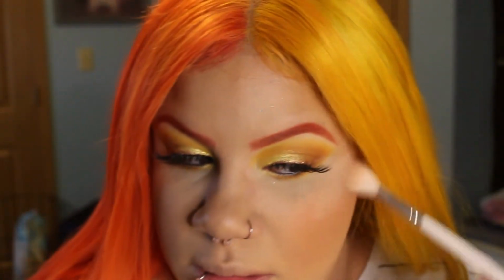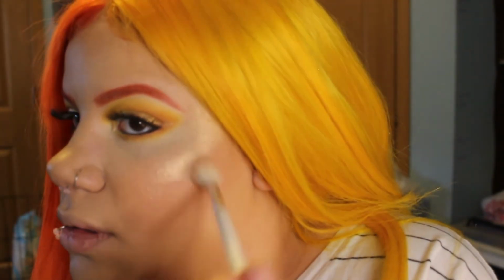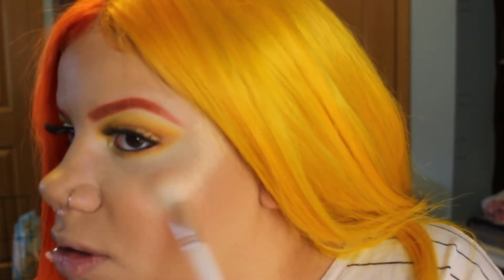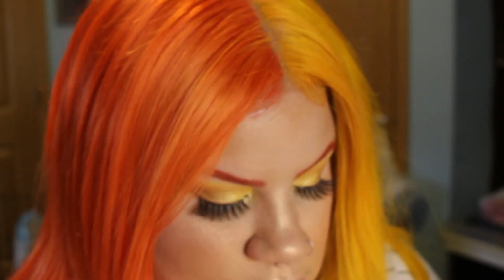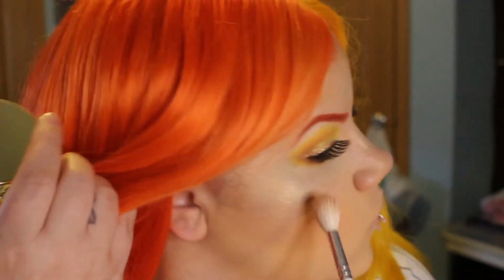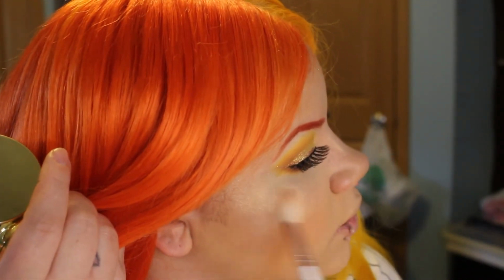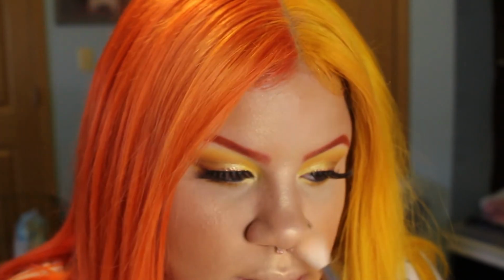Oh, wait a second. Maybe I didn't put enough product on the other side. Because I just fully dunked in there, and that's gorgeous. Hello, how are you? I'm gonna go in with some more highlighter because one is never enough, okay? And I'm just gonna go in with the one that's in this gold kit right here, on top. Just like right here in this area to pinpoint some more light. And that's it. A little bit here, a little bit there.